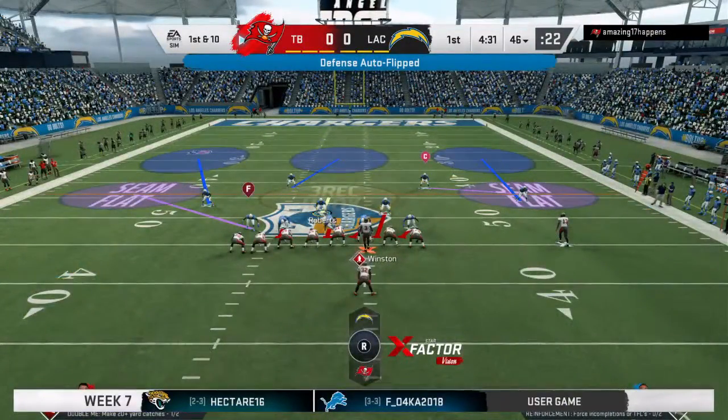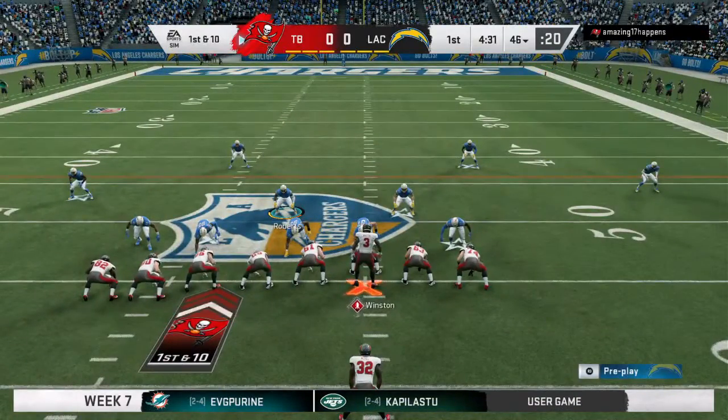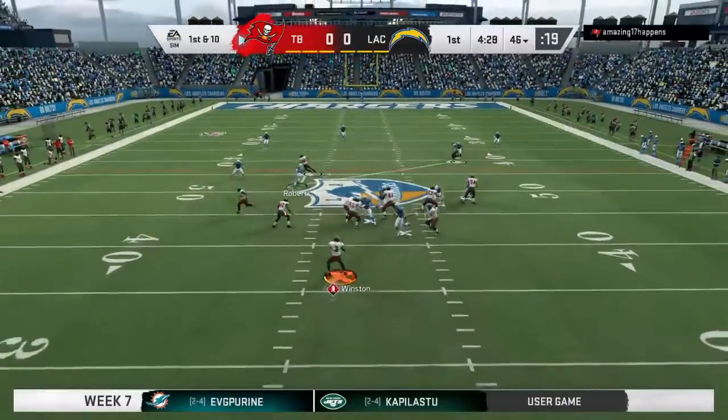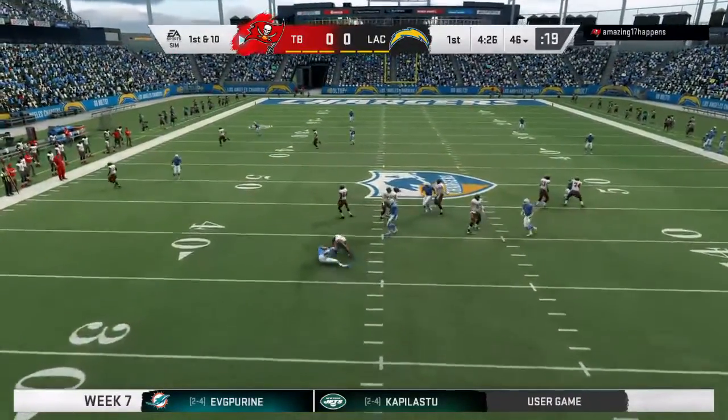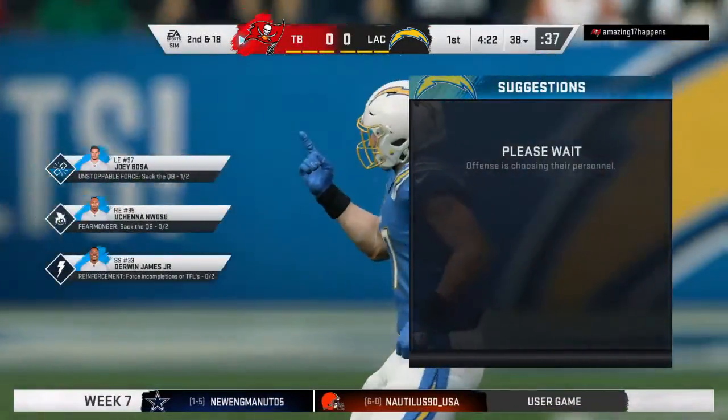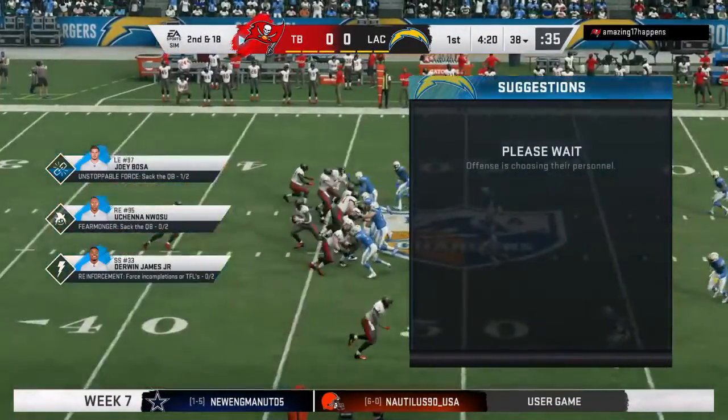The Bucs offense set to begin their next possession. The crowd may be losing just a little bit of the edge after back-to-back punts. They want some big plays. Rush coming, and he's taken down. Joey Bosa racking up sack number 12 for him on the year.